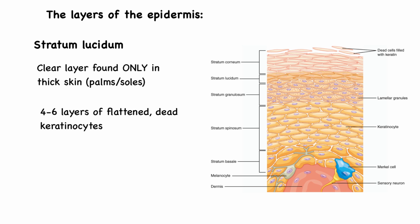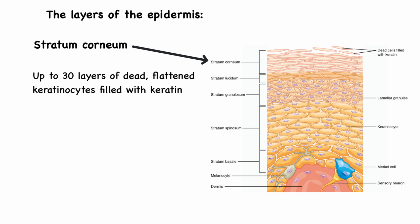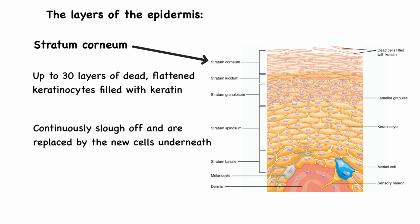And then we have the outermost layer, the stratum corneum. This consists of up to 30 layers of dead, flattened keratinocytes filled with keratin. They form a durable surface layer that is resistant to abrasion, microbial invasion, and water loss. These cells continuously slough off and are replaced by the new cells from the layers beneath.